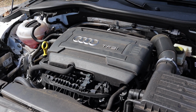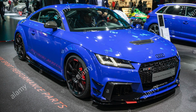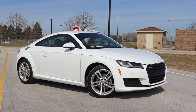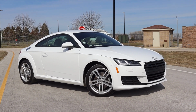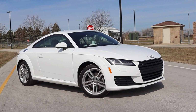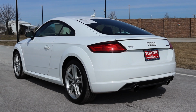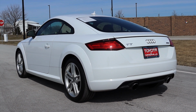Audi TT RS, which gets a 400 horsepower, 5-cylinder turbo engine and 7-speed dual clutch transmission. So this is not that. This is just a little 4-banger one, which comes at a discount of about $44,000 brand new. But again, this is a 2017, and Toyota of Naperville is offering it here for $30,000 with 21,000 miles on it. So, 2017 Audi TT 2.0, drive mode, dynamic.